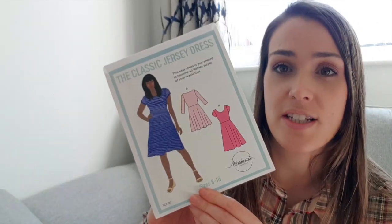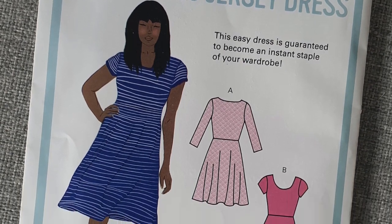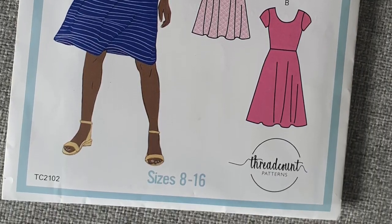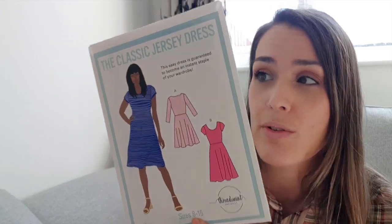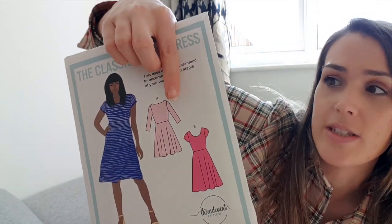How interesting. The next one that you get included is the classic jersey dress. This is from Thread Count Patterns. This is a size 8 to 16, so a much limited size range on that one. Just important to note that. This has 2 different views, a long sleeve version and a short sleeve version.